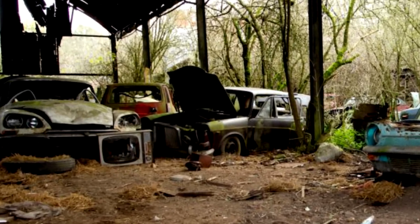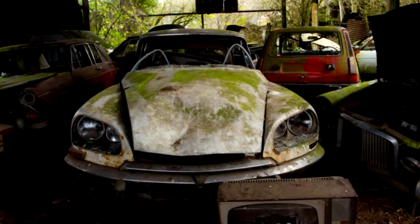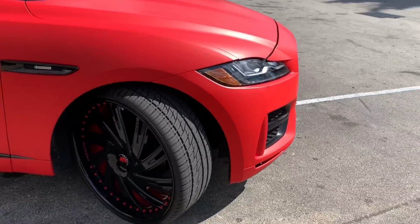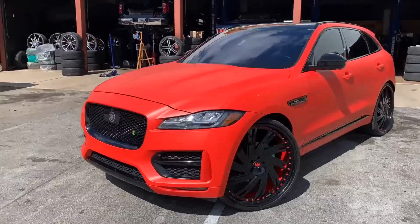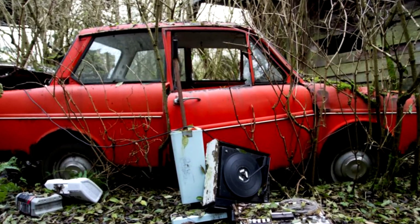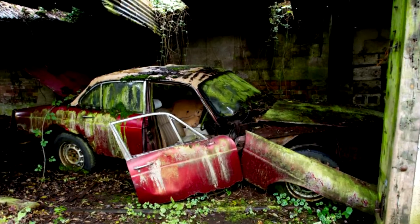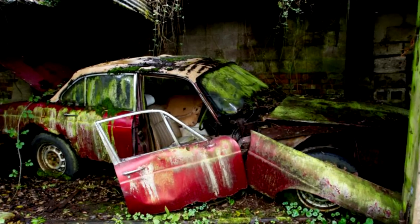Not all of them are exceptionally rare or valuable. For example, the crumpled and green stationed Citroën DS that dominates many of the pictures. But the battered red Jaguar right next to it would once have been worth a lot of money. There's a Triumph 2000 outside the house too, covered in so much moss that it's almost become a carpet.